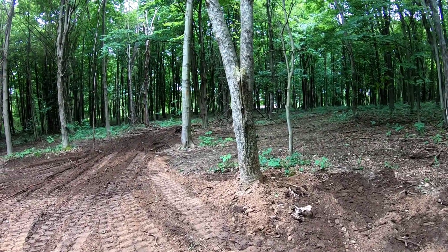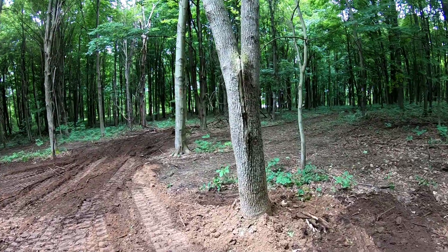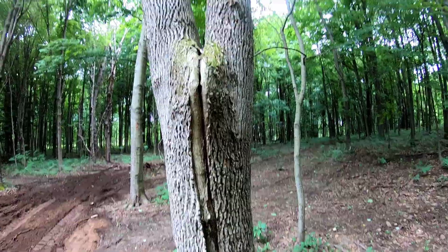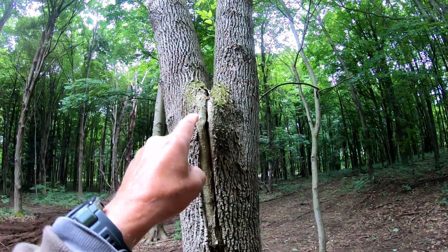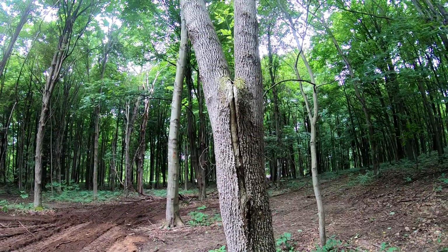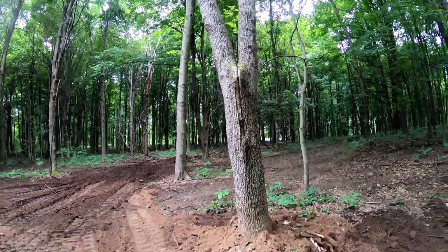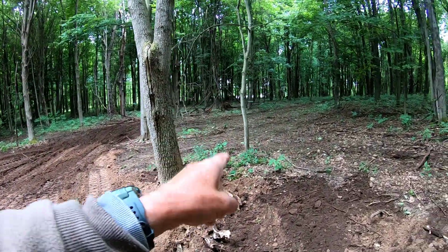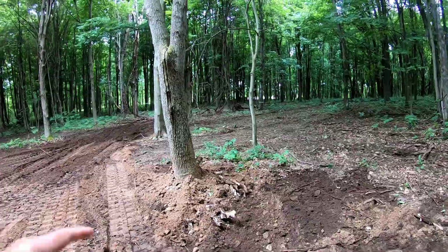This one still is partially alive, but this is one that, the main stem got damaged years ago. And as a result, it's got a big split. It's tried to heal, but it's rotting in the center. So this one will come out. This will end up being turned into firewood. And so I'll sacrifice a small maple here, take this one out.